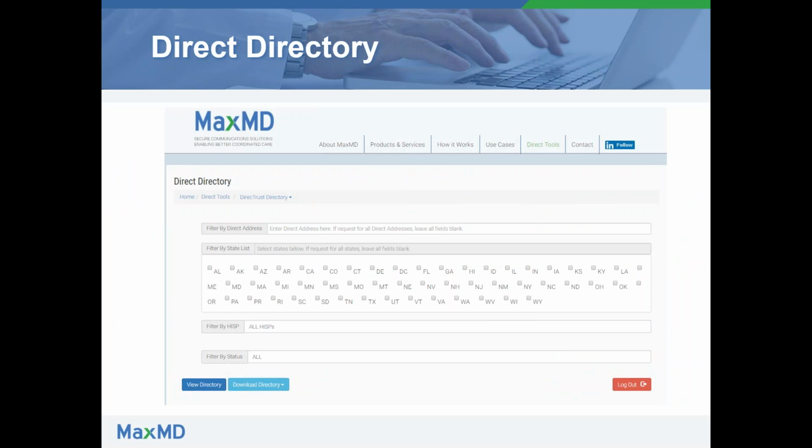So Lisa mentioned to me that one of the issues that the DaVinci project is facing is how do we find people? Direct Trust has a robust direct directory, and I wanted to show you a couple of slides with the MaxMD interface on it. Essentially, if you have a direct address with MaxMD, you have access to the direct directory. If you have a direct address with other HISPs, they will provide you with access to the direct directory.